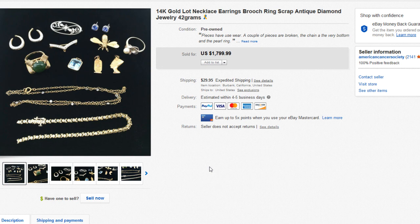If it gets into the multi-grams of scrap, you might want to play the gold game, waiting for the good price, because it does fluctuate. And sometimes it fluctuates down. I mean, you have to play the game. You have to know what you're doing. And like I said, this is a very good lot. This sold for a total of $1,375. This was our top selling item for the month of April.